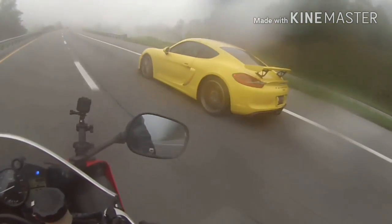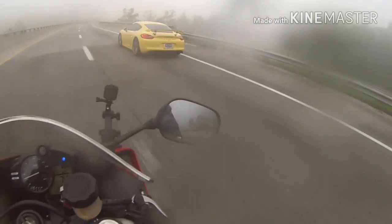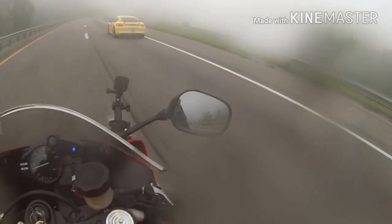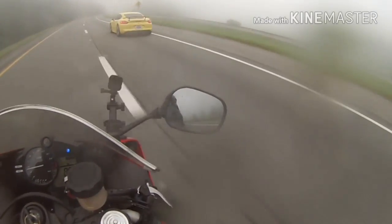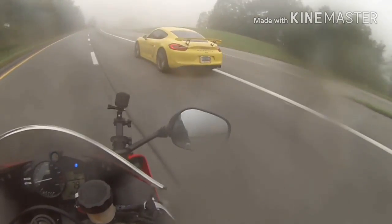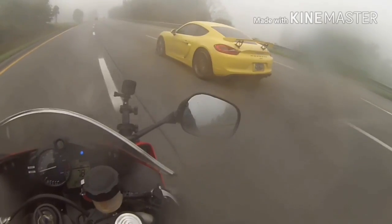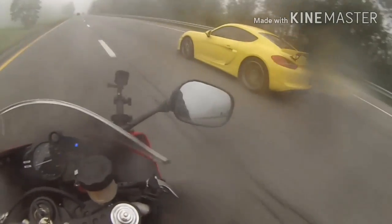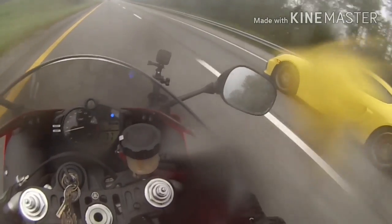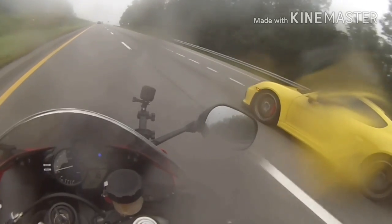Let me tell you something about this new design. Well, first of all, I want to say thank you, Yamaha, for finally giving us the greatest sport bike 600. And actually, we want to give a thank you to the old and the new R6, because I used to own the R6 and I sold it for this R1. And like I said, there was something missing in my life. When I saw the R6, I missed that character.